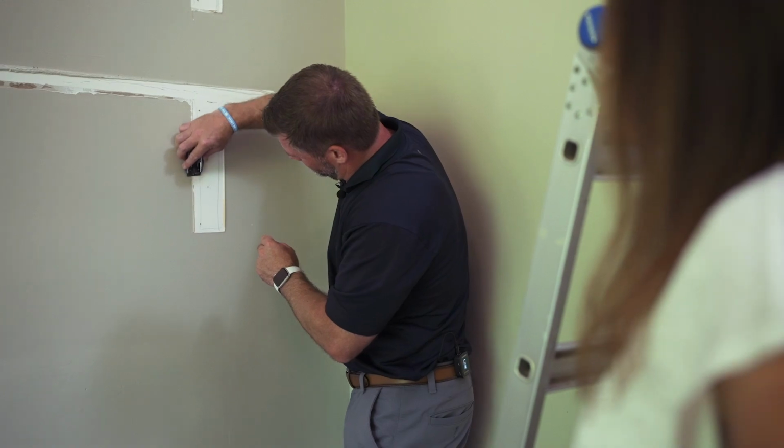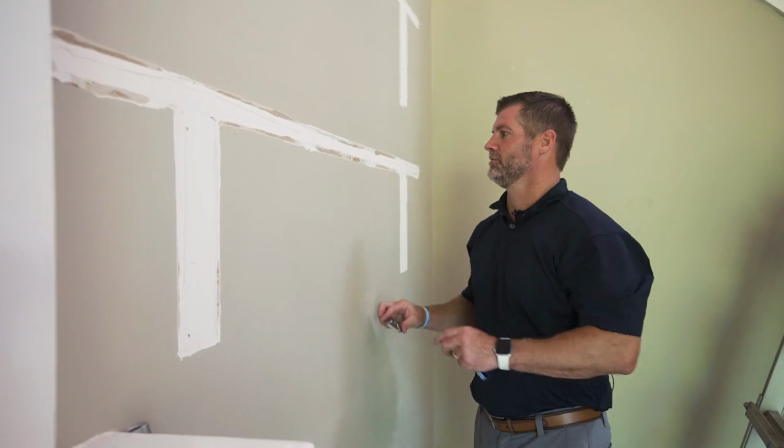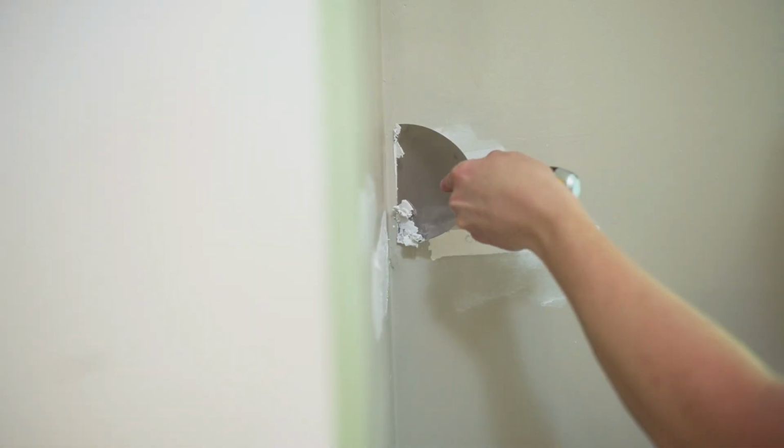Wow. It's really important when you take something down like a shelf that's been caulked in, you have to remove the caulk before you paint. I recommend using a razor blade to scrape off as much caulk as possible, and then you can go back and put your spackle on.